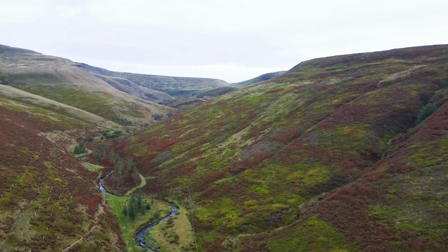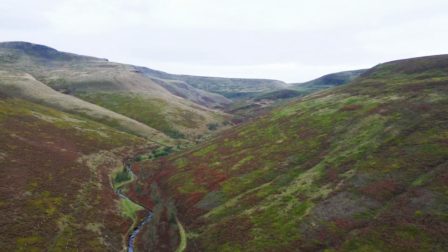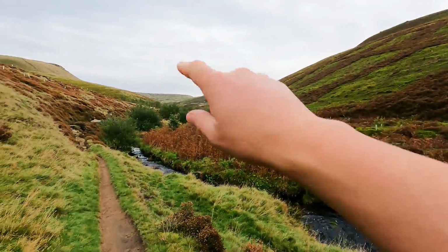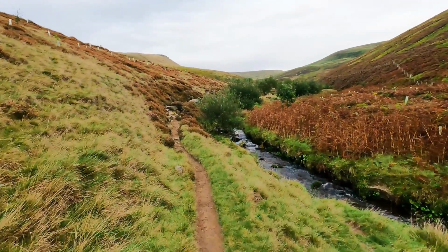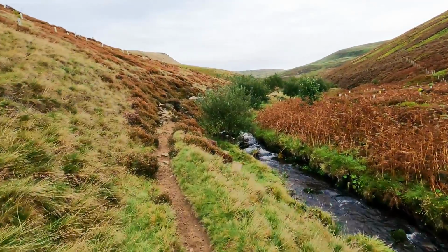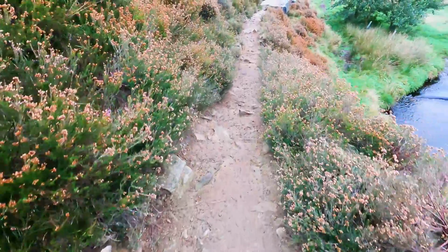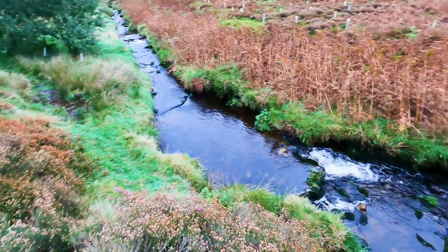I am recording this on OS Maps as well, so I'll put a link into that if you want to come and do this. Highly recommend it. I don't even think I've done half of it yet. I'm assuming we're going to head up there. It's getting quite rocky ahead. It's supposed to be staying dry all day as well. Yeah, this bit's a bit precarious. Certainly wouldn't get your Vauxhall Astra up here, would you?